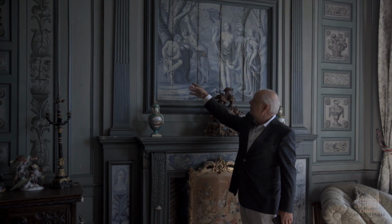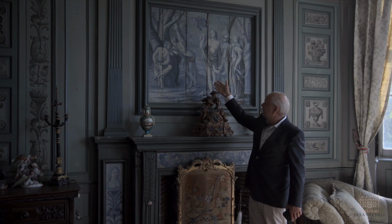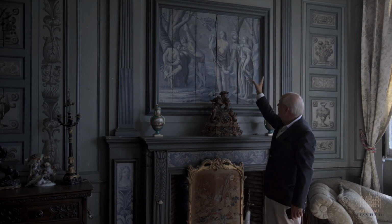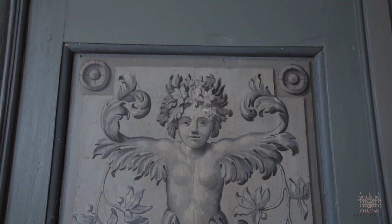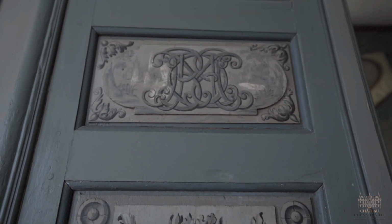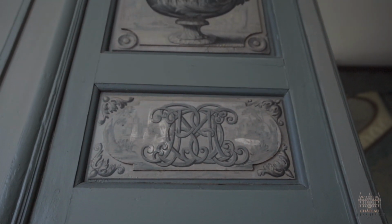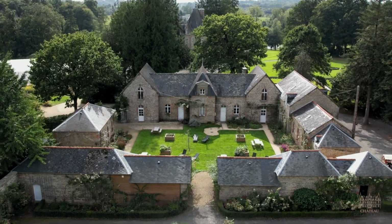The principal painting above the fireplace reflects a scene from antiquity, from the legend. This is Paris, the king of Troy, Hermes, the messenger of the god Zeus, and the 3 goddesses. It was Paris's role, unfortunately, to judge the 3 goddesses, which didn't end so well for Paris. But we invite you to discover the woodwork here, very rare woodwork from the 17th century incorporated into the chateau.